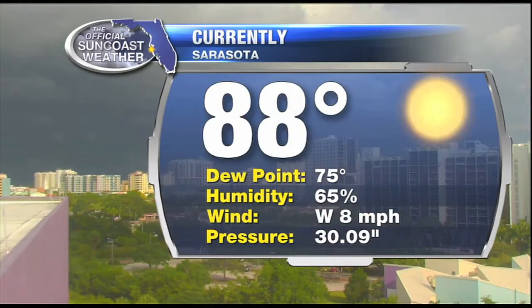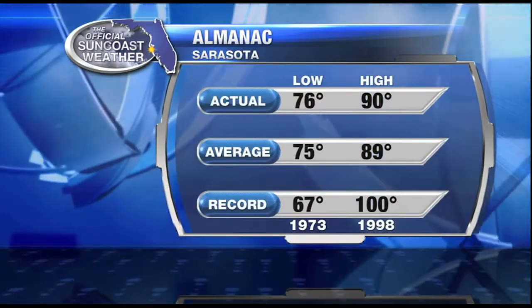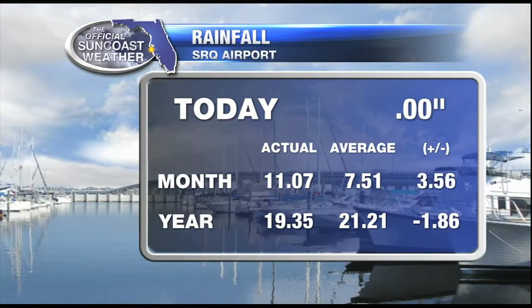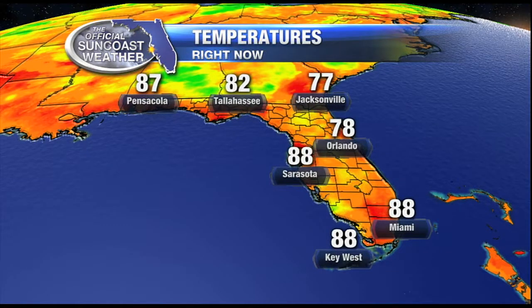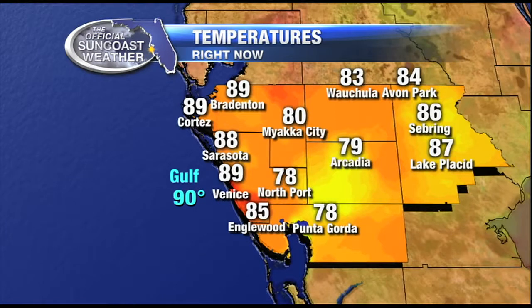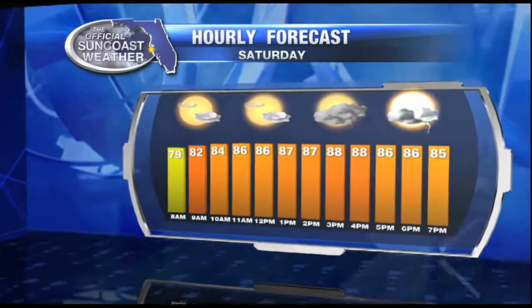Currently at the airport, it's sunny if you look toward the west. A different story if you look toward the east. The dew point is at 75 right now. And as far as the high goes, it warmed to 90. Our average is 89. So fairly typical on the high and low for our area. Rainfall for the month so far at 11.07 inches. That's over 3.5 inches above average. And temperatures expected to be pretty cool tonight. We'll get down in the low 70s, and we are expecting temperatures into the upper 70s right now in places like Northport, Punta Gorda, Arcadia, and upper 80s elsewhere where it hasn't rained.